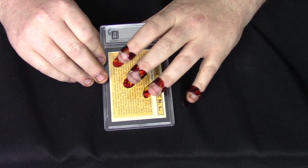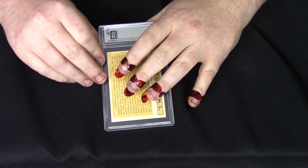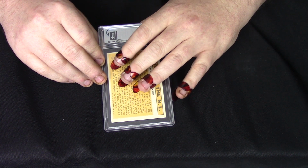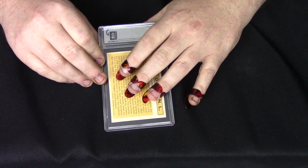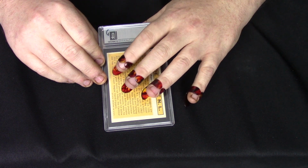Some of the more popular multiplayer cards are ones with multiple players from the same team. One that comes to mind is the 1957 Topps that has Mantle, Barra, and Bauer on it.